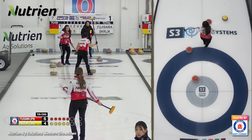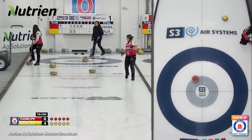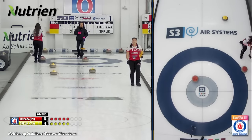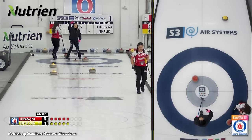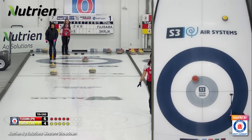One, two. Just barely not three. That's still a great shot. The double peel made, but it does leave the yellow out in front. It's not covering the red per se, but it's definitely not in a great spot. It's definitely not a great corner guard out there.